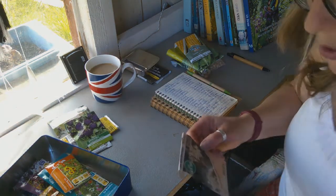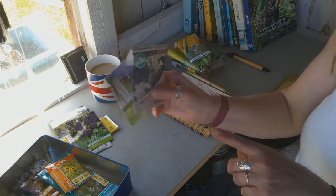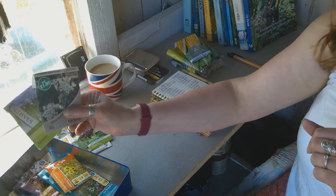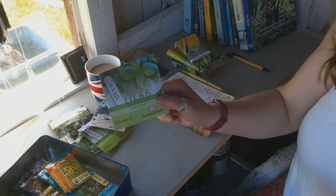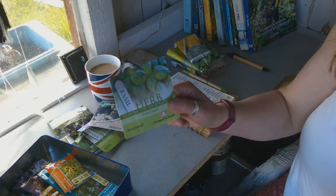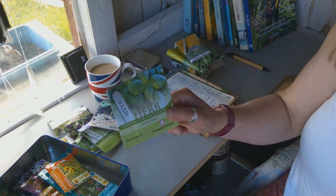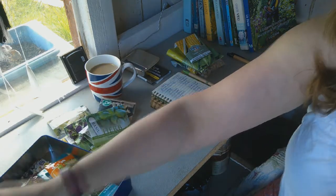Things I'm going to re-sow are my chives and my garlic chives. I did sow some, but I haven't had any germination on those. It was a little bit cold, I think, with the funny weather that we've been having. I'm going to sow some more basil. I have got some germination on that, but you can never have too much basil, especially when you've got a lot of tomatoes that you're hoping are going to come to fruition. So tomato and basil just makes sense, doesn't it?